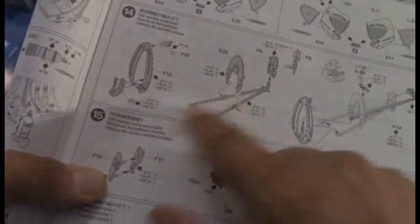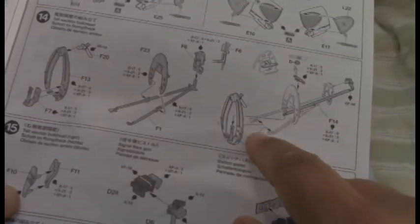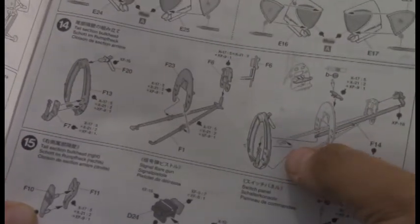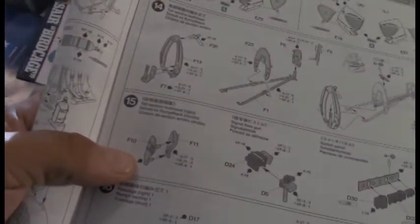Rear bulkhead, here's that triangular A-frame structure that I thought might have been for a tug. I guess it's a linkage for the tail section. So yeah, these probably hook up to the rudder pedals and this to the flight stick to control the ailerons and rudder. Yeah. A lot of stuff going on inside that cockpit. A lot of stuff going on in the fuselage.